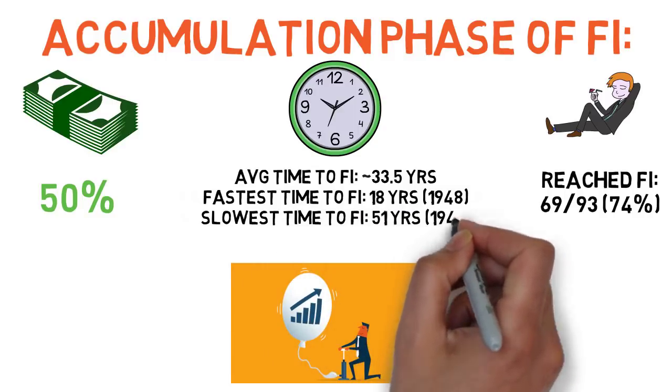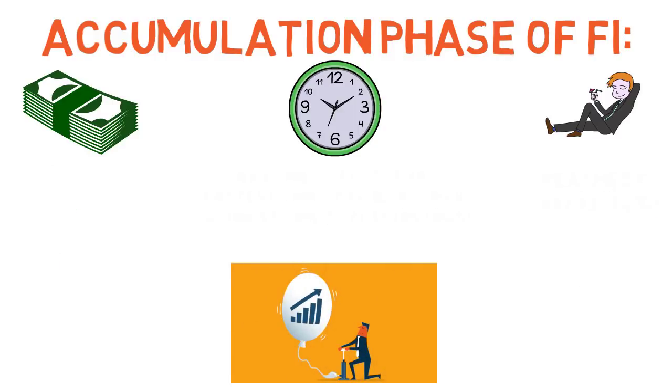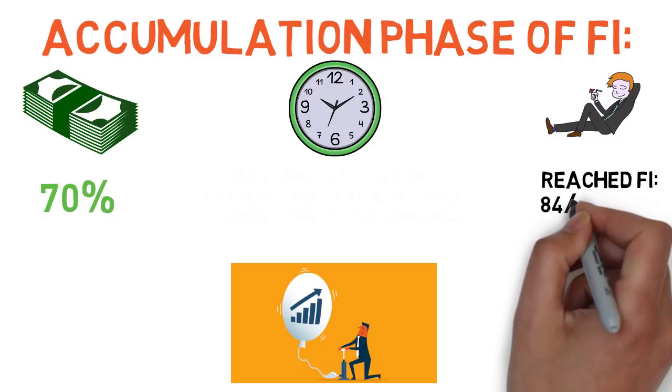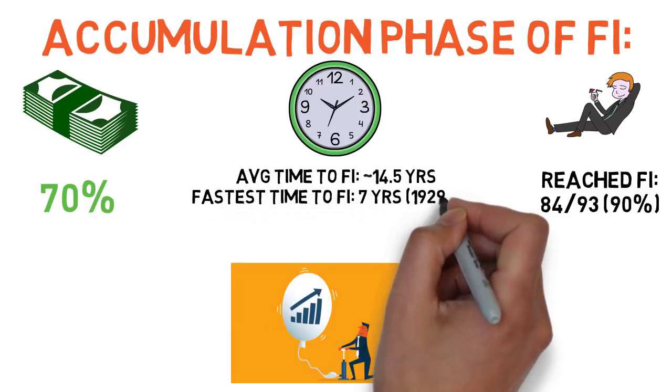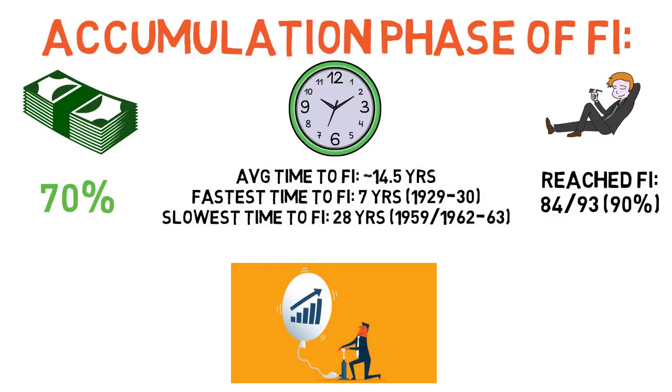And finally, with the absolutely crazy 70% savings rate, the numbers improve even further, with a hypothetical investor reaching financial independence in 84 of the 93 scenarios. On average, it took about 14.5 years, with the fastest being 7 and the slowest being 28.